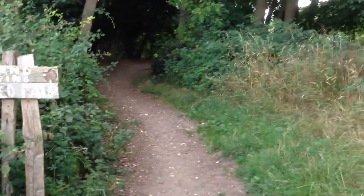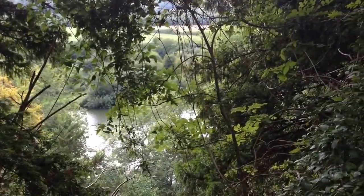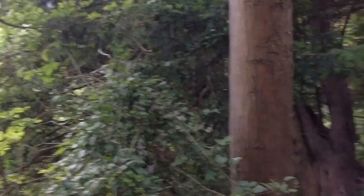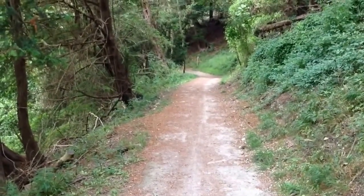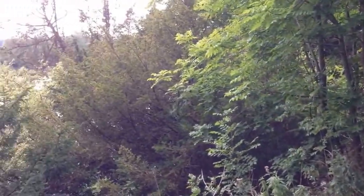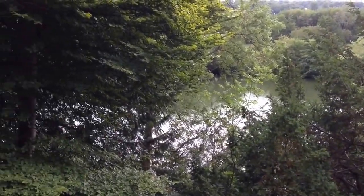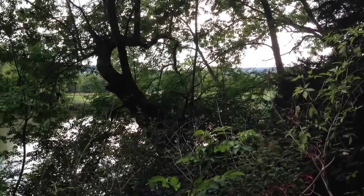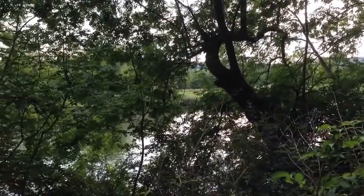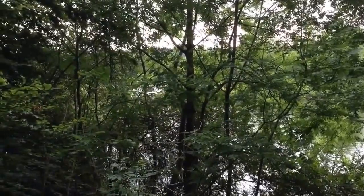I certainly won't do any shooting. Another glimpse of the Thames through the trees as I walk along this path, which will gradually take me back to the side of the Thames, closer to the river. It's so peaceful here. If you stand very still in the heart of a wood, you will hear many wonderful things. The fall of a leaf, the snap of a twig.